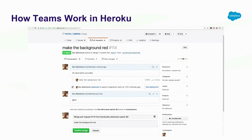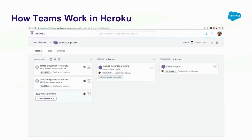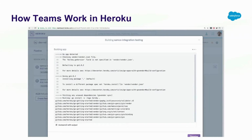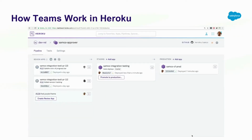So back in the dashboard, once this comes back, yep, there it goes. This has been successfully merged. Back in the dashboard, this review app should have disappeared. And the changes now are actually being built inside of staging, as you can see by the building app, right? So you can get a real-time log as to how it's been built. Many of you guys have used Heroku before. You've noticed this. And then now we can go ahead and view those changes on staging.